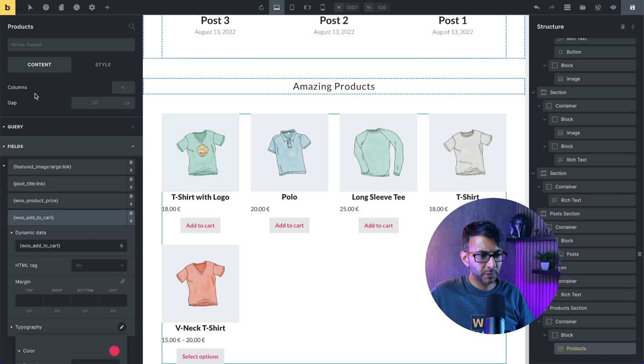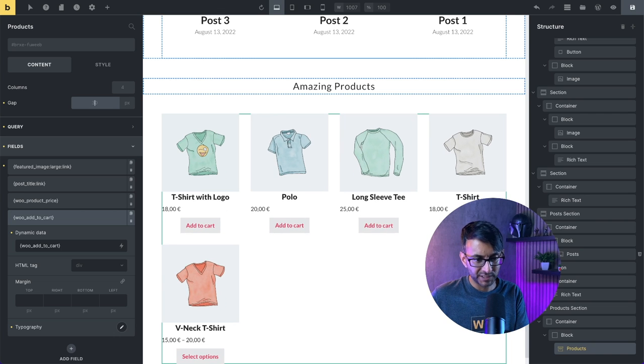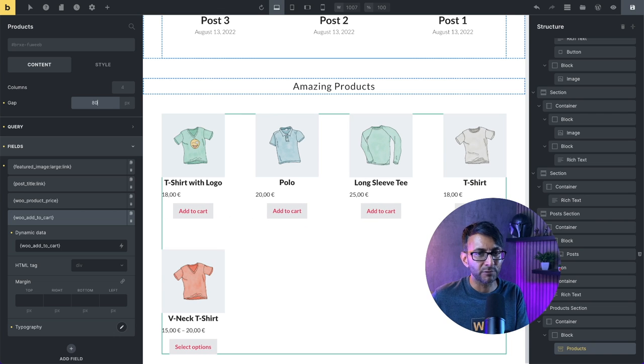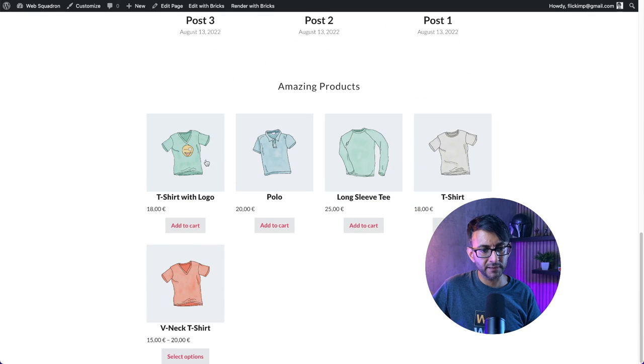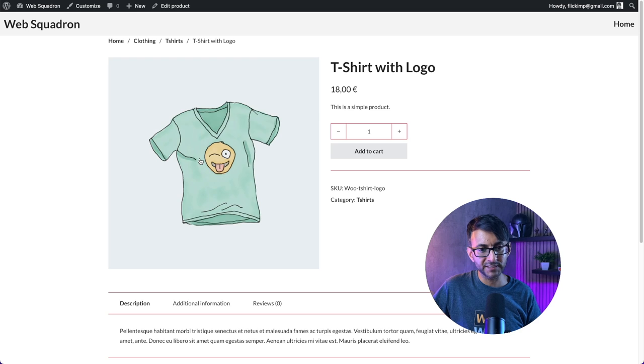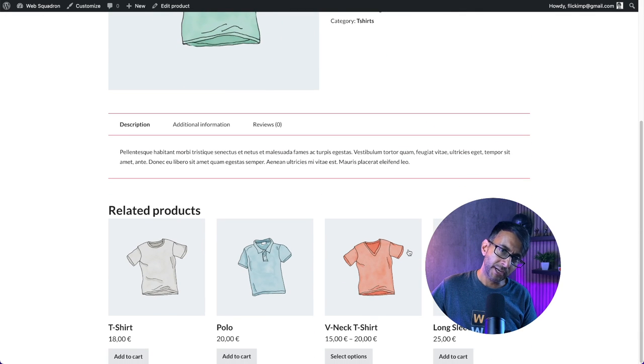And if I go back up to the content tab, you'll see it says gap. If I change that to 0, they're going to be really close to one another, which does not look great. 40, and if you do 80, it's now really tiny. So there's a lot of stuff you can do here. If I now click one of these, this is what I'm going to see.